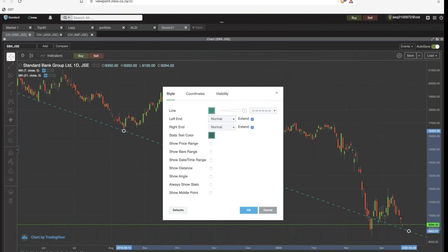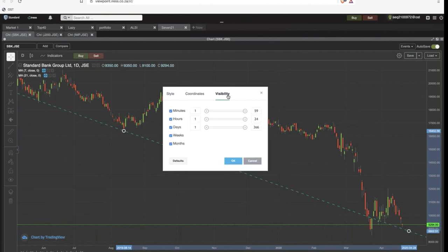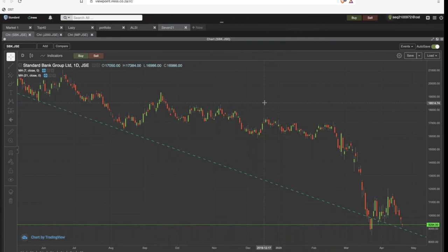Again, that includes colors and the like. You can change your coordinates in terms of where it is, what it's telling you, which is interesting to note. It's telling you exactly what the price points are. I'm never that much of a peeper in a sense. So you've got your settings there. If you click away from it, you'll note that little box on the screen disappears.